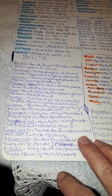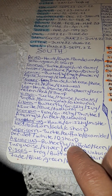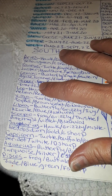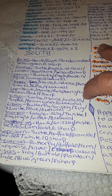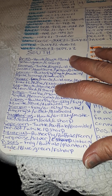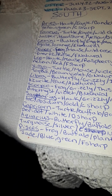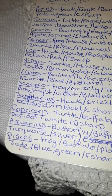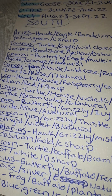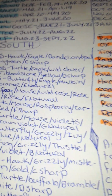Capricorn, turtle, buffalo, parrot, white, D sharp. Capricorn, D sharp. Leo, hawk, mouse, raspberry, carnelian, red, F sharp. So, I'm not sure that snap is an F sharp. Wouldn't that be funny if it was? I don't know if that's how that works. It's Cancer. Natural.